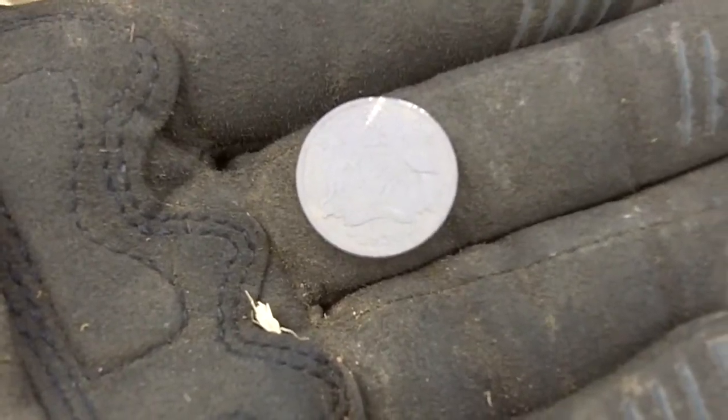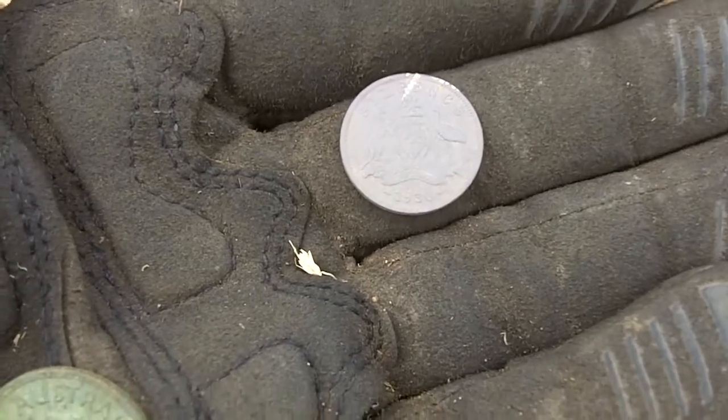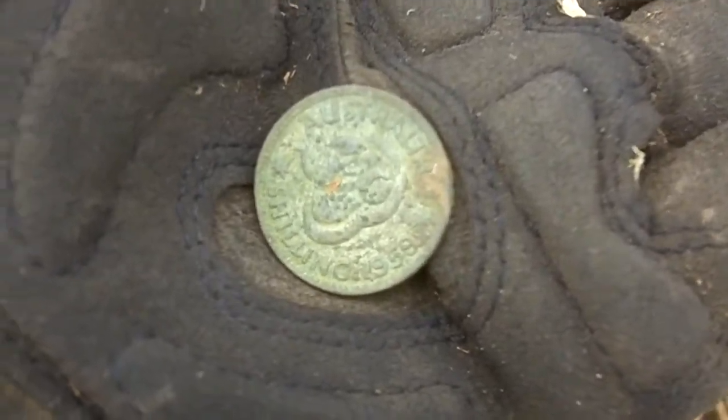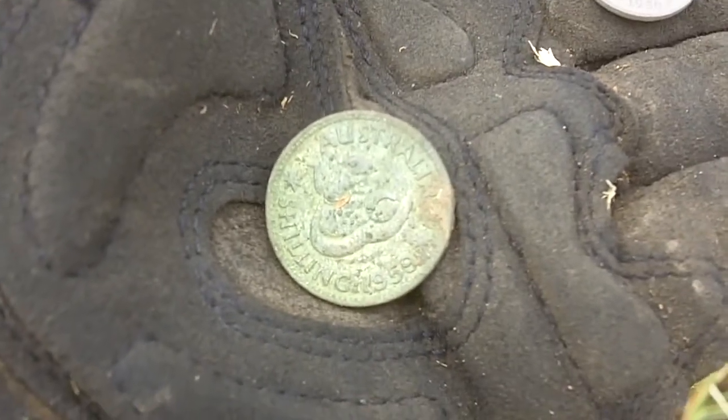Glenn's turned up, he's found a 5 cent and a couple of 1 cents, so he's trying a different spot, and we'll see how he goes. I'm hoping he can find some silver, because I'm just fluking it at the moment. So it's just luck where you go, I guess. So anyway, we shall keep going.